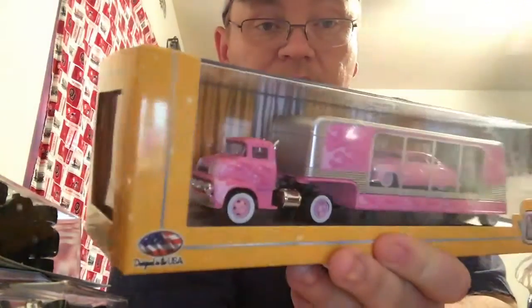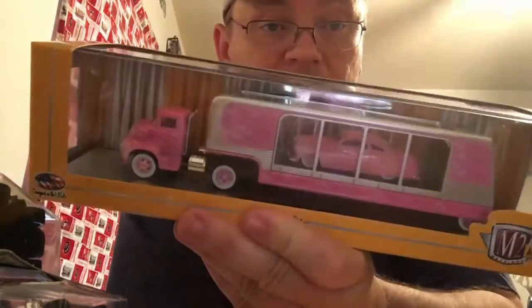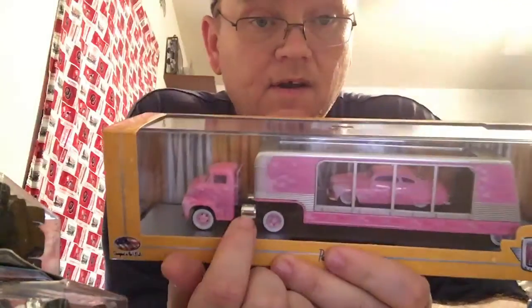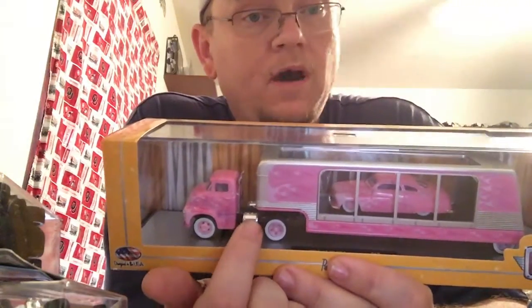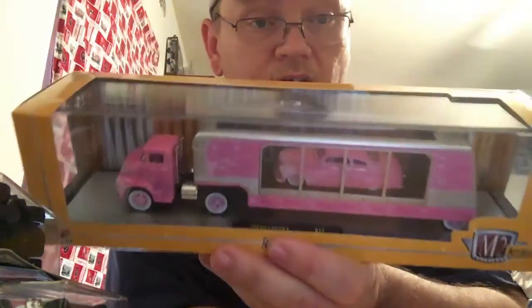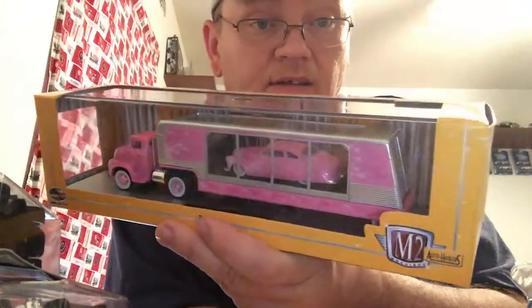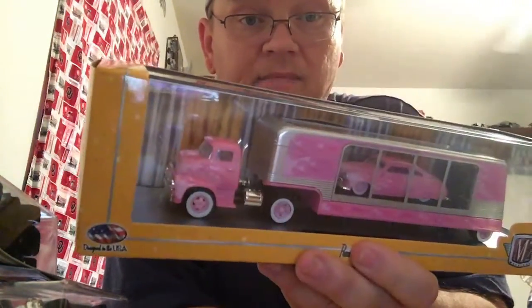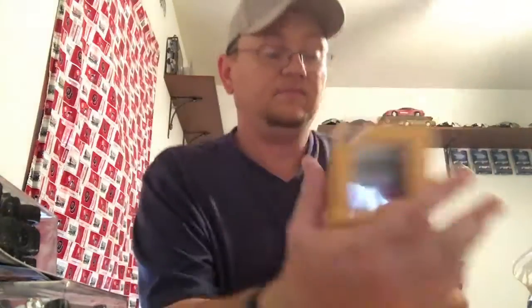It's the pink hauler, one of the newer ones. This is not the chase piece. The chase piece will have the gas tanks also be pink. So there's the hauler. I like this. I like the pink. That's pretty sharp. So I picked up that.